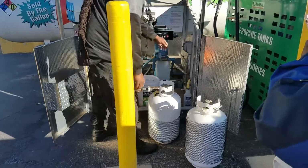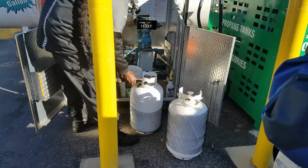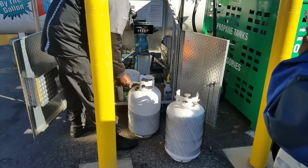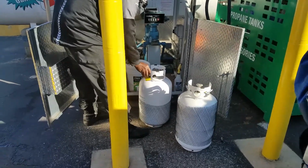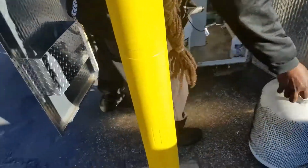Okay. This is the first time we pulled them off for the winter. It felt full, but we didn't know how much space was in it. That's good. Yeah. That saves us money. Yeah, because it'll be empty in about a month.